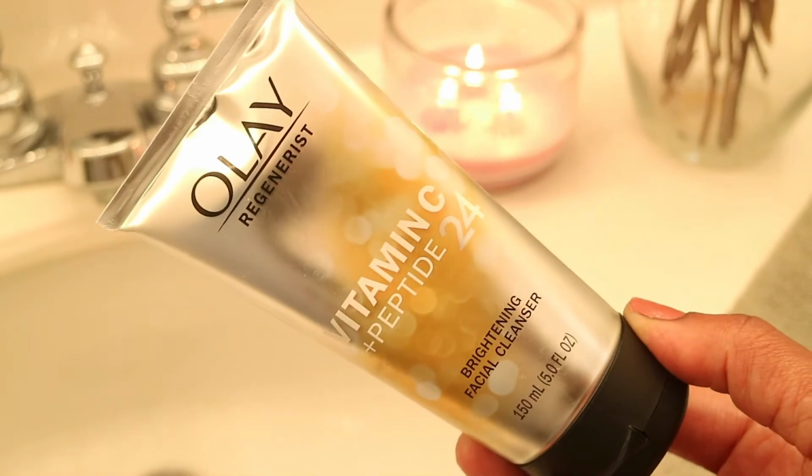Okay, so now I'm ready to start cleansing my skin, and the product I've been using lately has been the Olay Vitamin C Peptide 24 Brightening Facial Cleanser. And this cleanser is really cool because it acts both as a cleanser and an exfoliator. And if you feel the cream, it has little tiny microbeads, and it's very tiny, very gentle. You can use it every day, and not only does it cleanse your skin, but it also exfoliates it, and it really takes away the dead skin, to really brighten up your skin and to even out your skin complexion. So yeah, I've been using this lately and I've been really loving it.